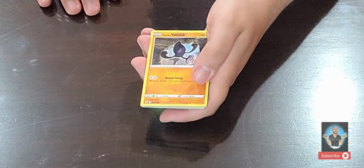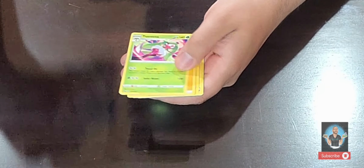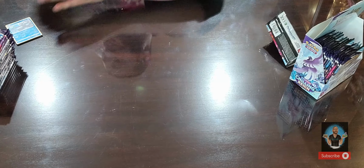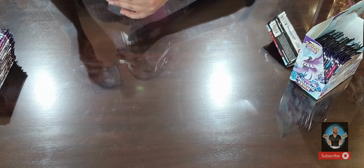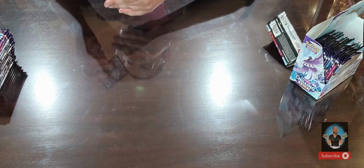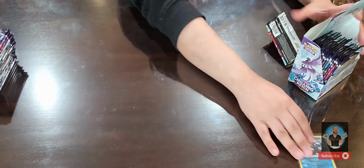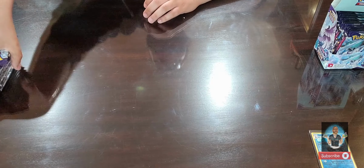As you zoom in, we'll get right to it. Let's see. We got an Urshifu. Womp, womp. Nothing else. And I think this is an Urshifu. Okay, it's an Urshifu reverse holo, rare reverse holo. So I will take that. And again, we always put our cards right over there. Yay. Next pack.